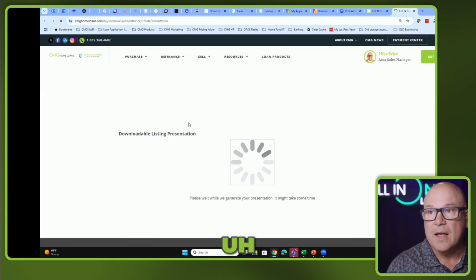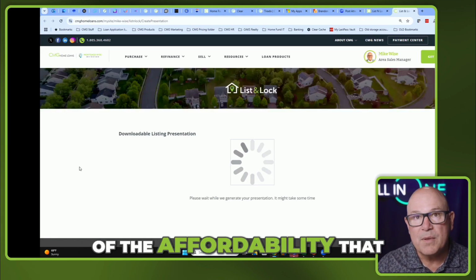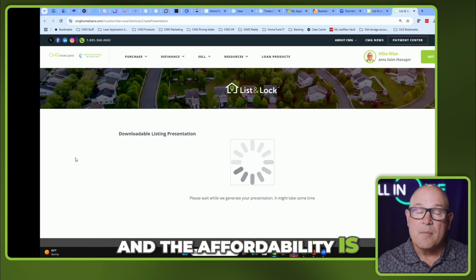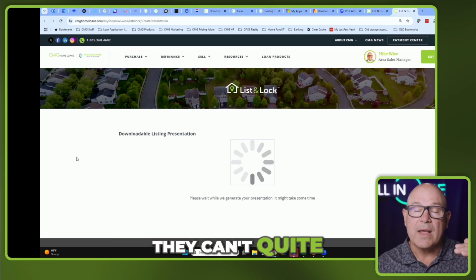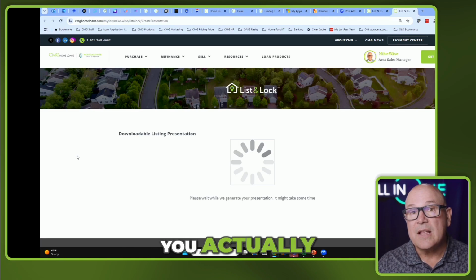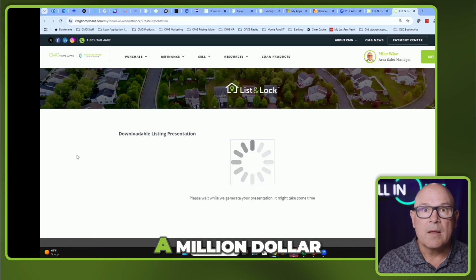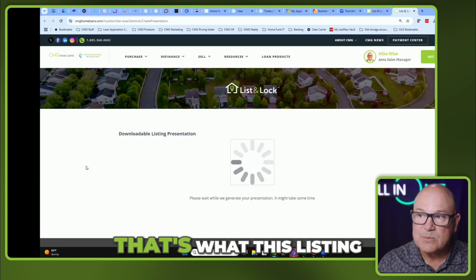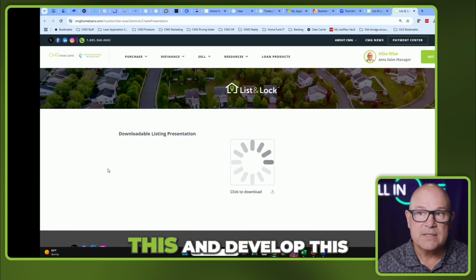We give you a listing presentation. This listing presentation gives you an idea of the affordability that this program gives you. And the affordability is maybe somebody is only approved up to $950,000. They can't quite get to the $1 million price. But with List and Lock, that person may be able to afford a $1 million property with that lower interest rate. So at the end of the day, that's what this listing presentation is going to do. It takes a little bit of time to go through this and develop this.